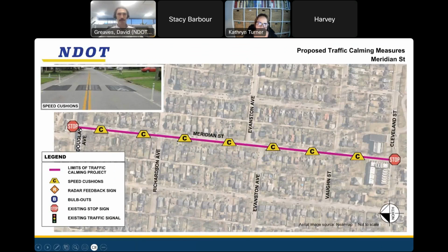I will say I'm having a hard time hearing you, but I think I've picked up enough to get the gist: people are going faster on Douglas, and when they enter Meridian, there aren't enough transition cues to keep them from continuing at that speed. And people park close to the intersection. That's exactly the kind of thing these are helpful for preventing. So I think I've heard enough to know that it's probably a good idea to look into.